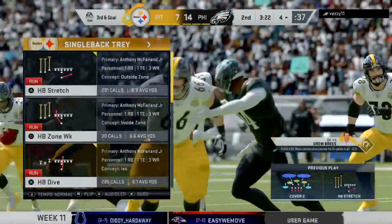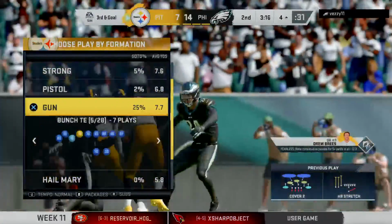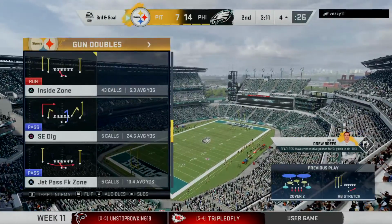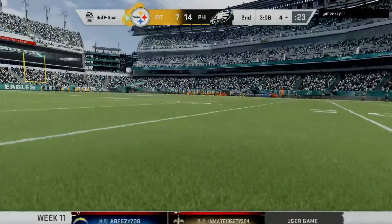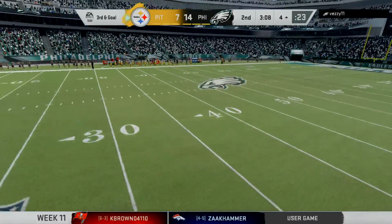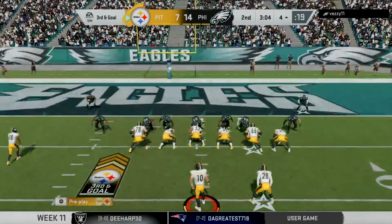Losing yardage back to the 4-yard line. Dead, baby. Line of scrimmage at the 4. Here's 3rd and goal.